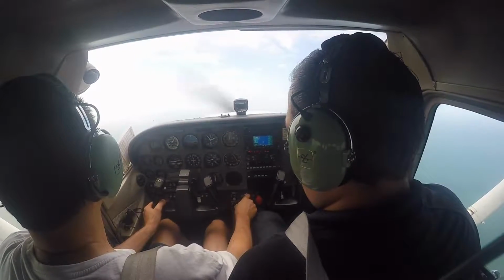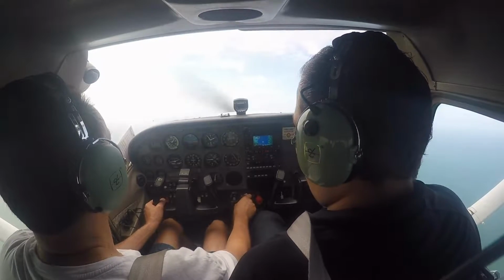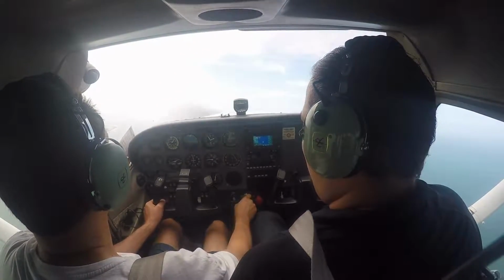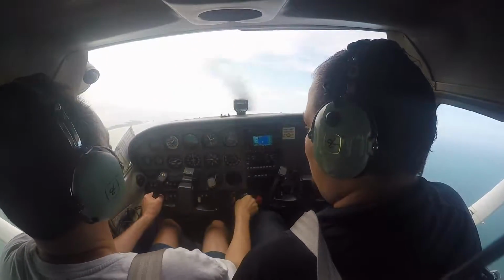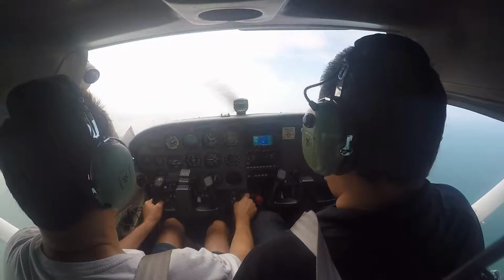Alright, we need to climb back up. We've lost 100 feet. That's all you have to play with, 100 feet. You can't lose more than 100 feet. But you should make it a goal to not lose more than 20 feet. Okay. Even if the standard is 100, make your standard 20 feet. Yep.